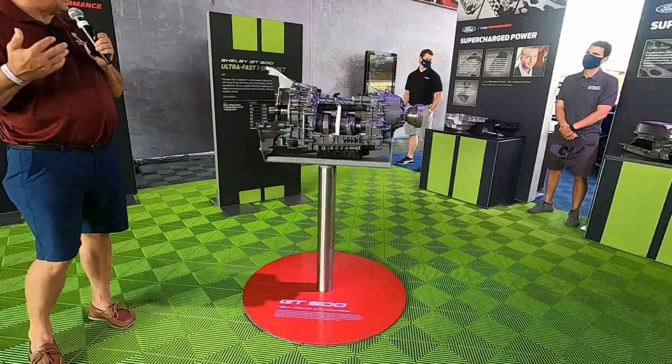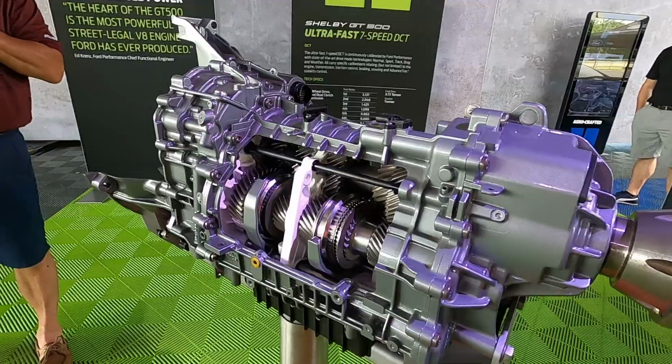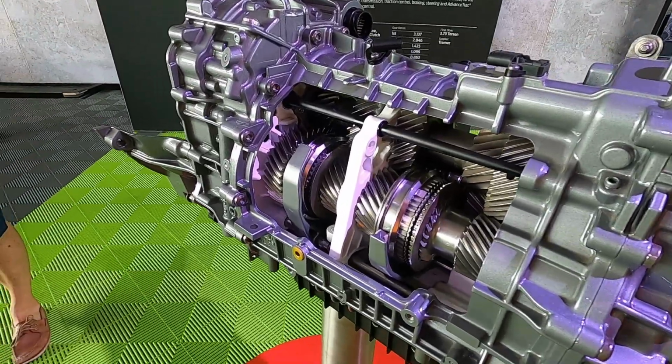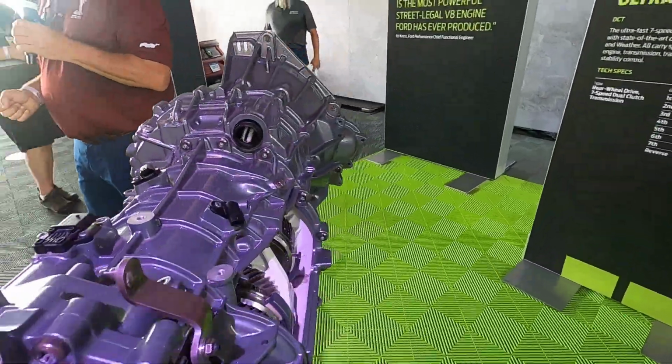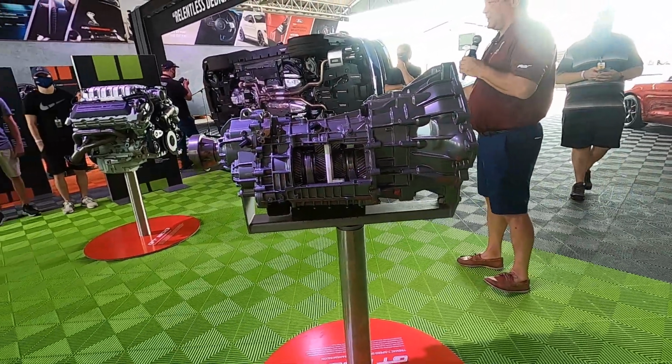Now, Gary Patterson, where's Gary? Gary Patterson's a great driver. He was one of Carroll's test drivers when he was alive. Gary is really good with that third pedal. How long would it take you maybe from a 2-3 shift?